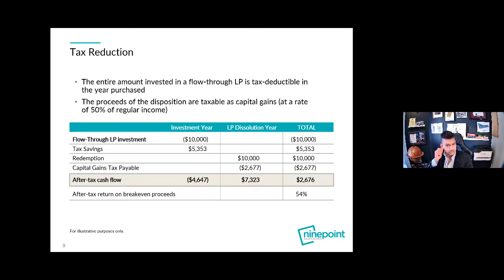And then you can see here in the column on the far right, the total column, you add up all the figures, you get after-tax cash flow of 26.76, and the after-tax return on the break-even proceeds is 54%. So, very, very handsome return, and that's driven by the tax deductions. Note that in addition to what you're seeing on this particular illustration, there will be investment tax credits, which would further enhance the return, but we try to keep it simple here.